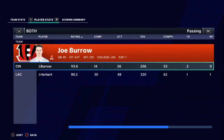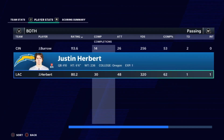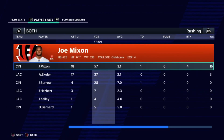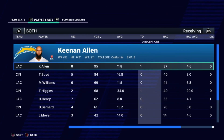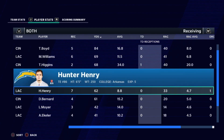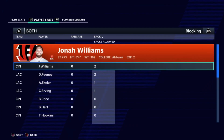Joe Burrow was 14 of 26, 256 and 2 touchdowns in the game. Herbert 30 of 48 for 320, a touchdown and a pick. Mixon ran for 57 and a touchdown to lead all rushers. Burrow, of course, got his touchdown as well. Keenan Allen led all receivers with 95 and a touchdown. T. Higgins only 2 catches for 68 and a touchdown, though. And Joe Mixon had one 26-yard touchdown catch.